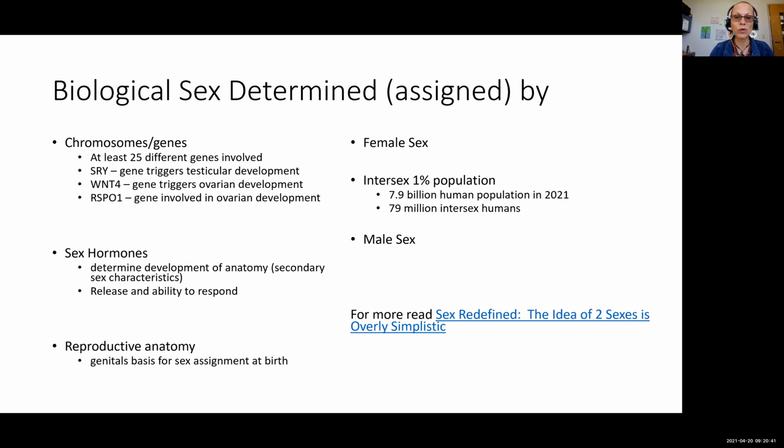I think it's important before we get started on our lab work to actually define what we mean by biological sex. So here, of course, we're not talking about the act of intercourse, but rather we're talking about whether a human is male, female, or intersex. When we talk about biological sex, it's important to note that it's a combination of several factors.